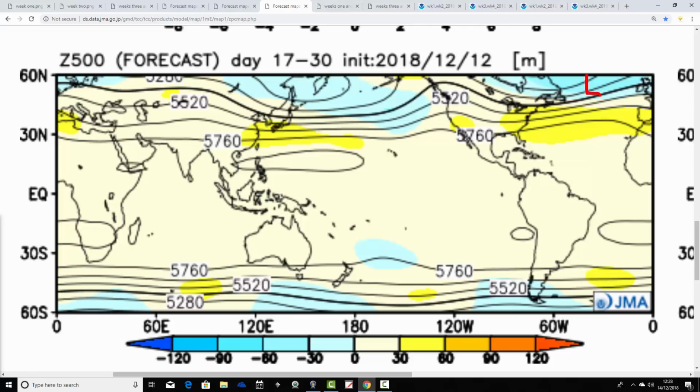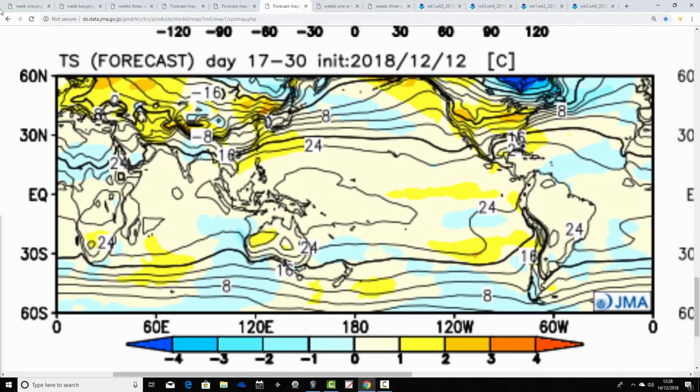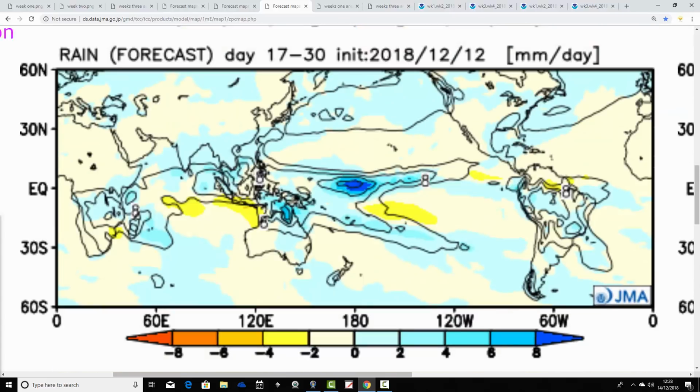And we have the below average heights out to the west and the above average heights down to the southwest. The jet stream is going through like that. We can't see the North Pole, but we know there is a strengthening blocking signal through this 2-weekly period. Perhaps temperature anomalies are falling to closer to average, but still on the milder than average side, through this 2-weekly period from the end of December into the early part of January.